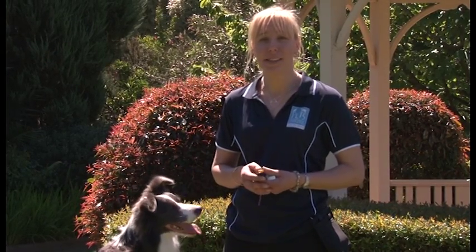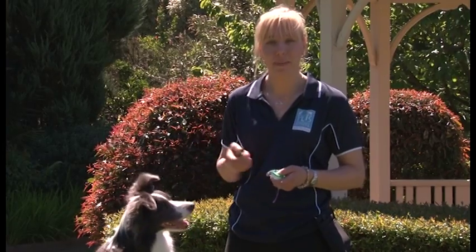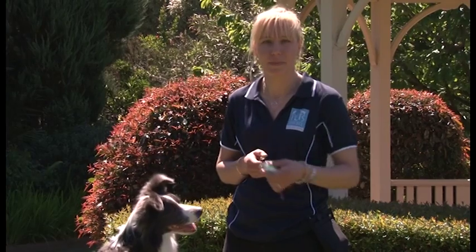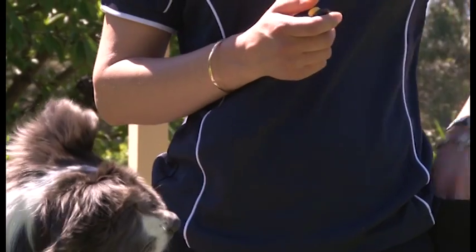When training a new skill, I like to use the clicker. This is a button clicker, and this is a box clicker. Many dogs know the sound of their dinner bowl being picked up, or maybe even their lead, and they come running. That's because these sounds are associated with the good things. So before we teach the dog any new skill, we condition the clicker in a similar manner. We click and give the food.